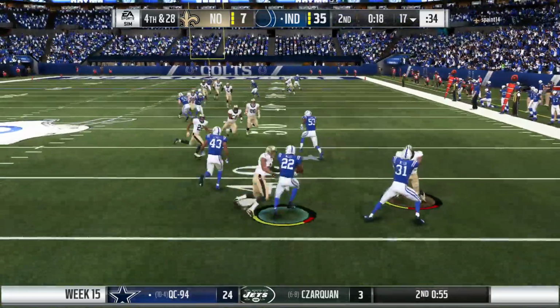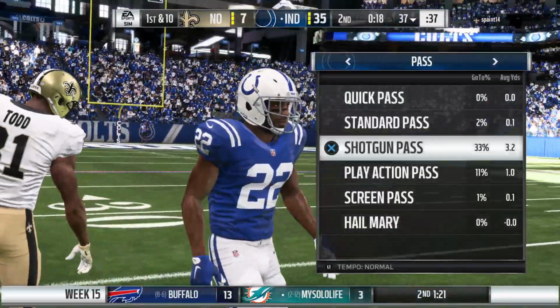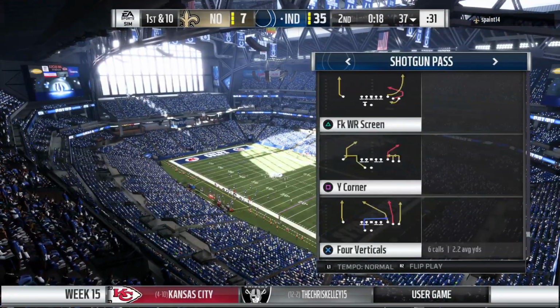That's taken on the 25. 12 yards on the return that time. And control of the football switching hands with very little time remaining until the half. Now the Colts offense gets ready to head back on the field.